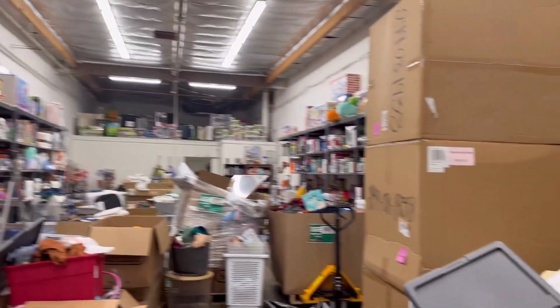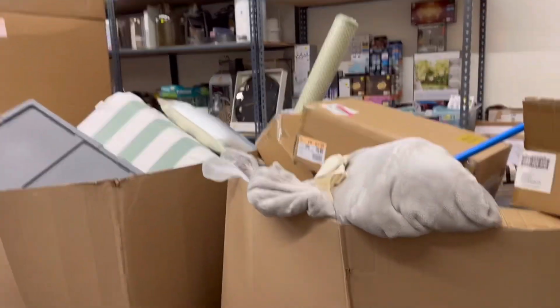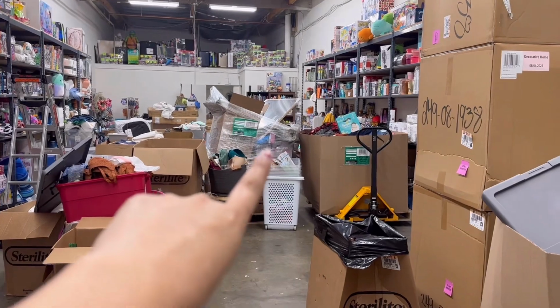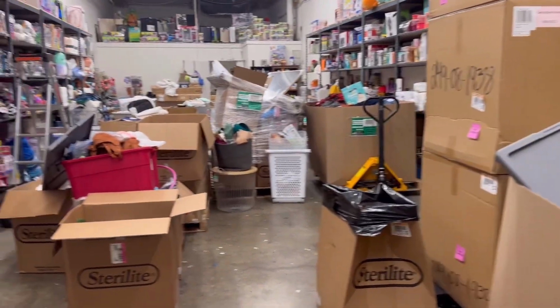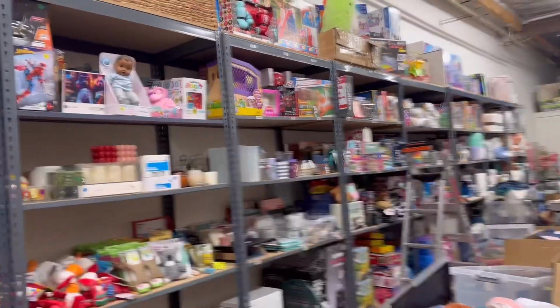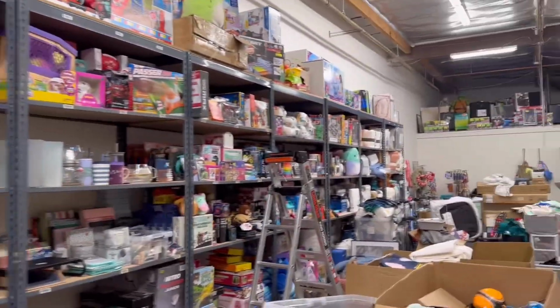So trying to Tetris everything. We are only left with the pallet right here and the pallet straight over there. Everything else has been processed. All we've got to do is just continue Tetrising and putting stuff away and pricing, et cetera, et cetera.